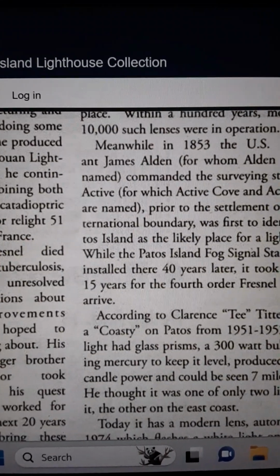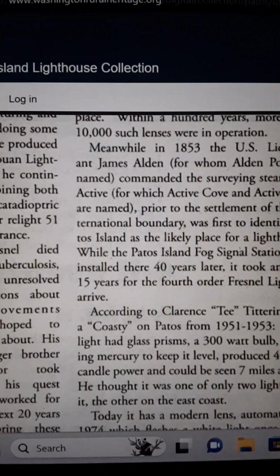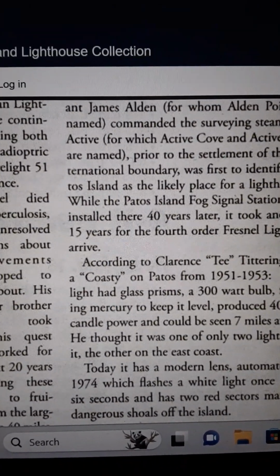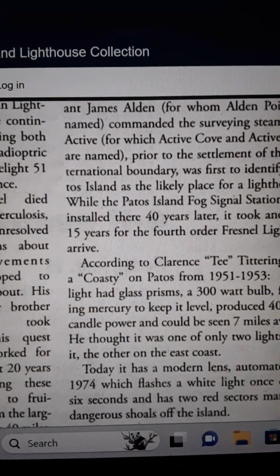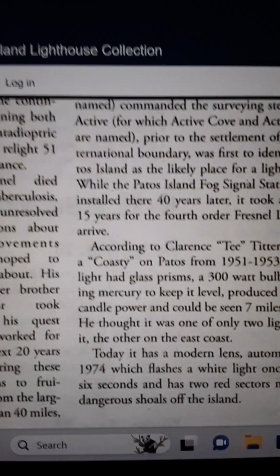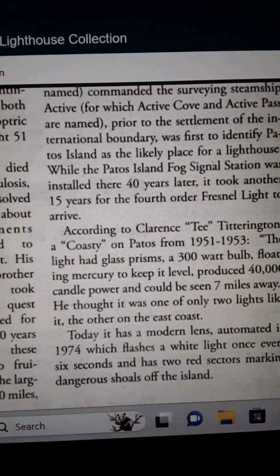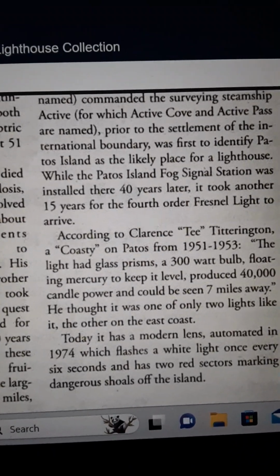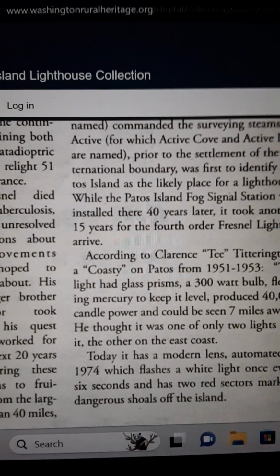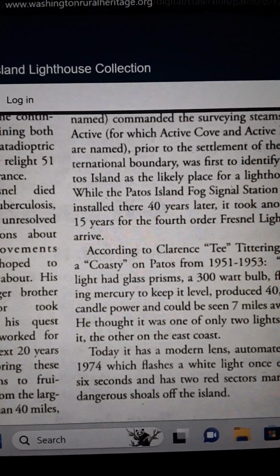Meanwhile, in 1853, the U.S. Lieutenant James Alden, for whom Alden Point is named, commanded the surveying steamship Active, for which Active Cove and Active Pass are named. Prior to the settlement of the international boundary, he was first to identify Patos Island as the likely place for a lighthouse, while the Patos Island fog signal station was installed there 40 years later. It took another 15 years for the fourth order Fresnel lens light to arrive.